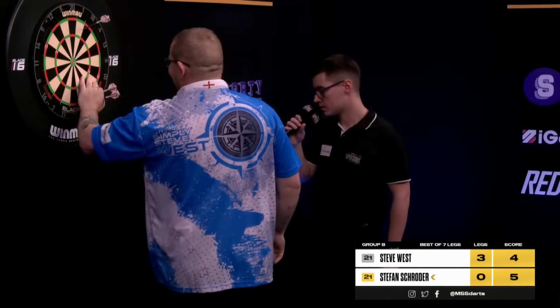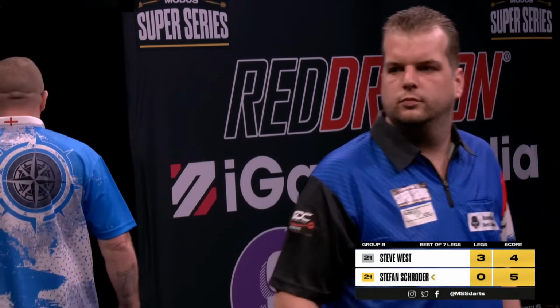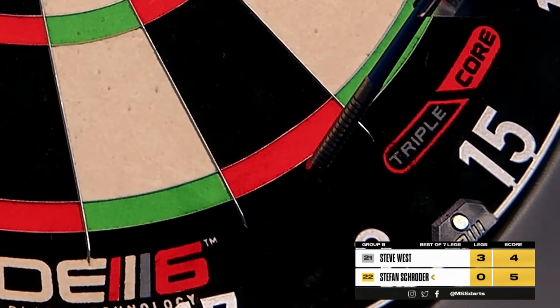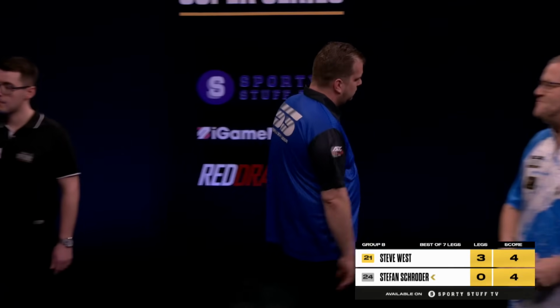21. Stephan required 5. Not often we see this from Steve West, affording quite a few opportunities here for Stephan Schroeder. Make sure of the one, which is sometimes the hardest. Leaves double 2. So what you've got to remember, the balance of that dart will feel different, and that's when you need what you're used to, for Stephan Schroeder. That might be the moment that he'll find difficult when he gets to the doubles.